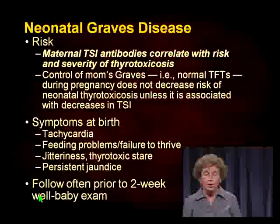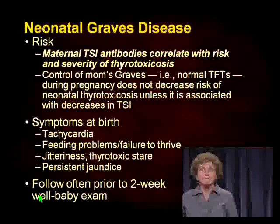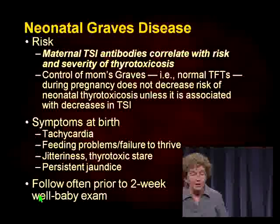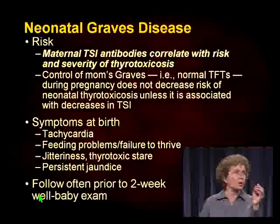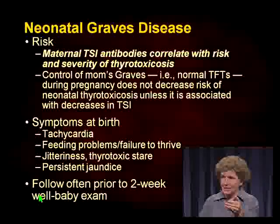So what are you looking for? The history of mom, and so, again, the TSI is the important thing. There was a board question one time about good control of the mom's thyroid function tests. Is the baby at risk for Graves? Well, normal TFTs don't tell you anything about the TSI. So it's the TSI, not mom's TFTs, that is the important thing, okay?